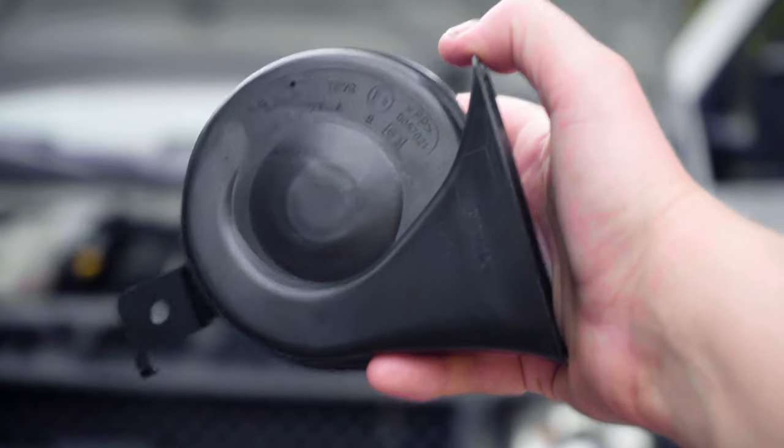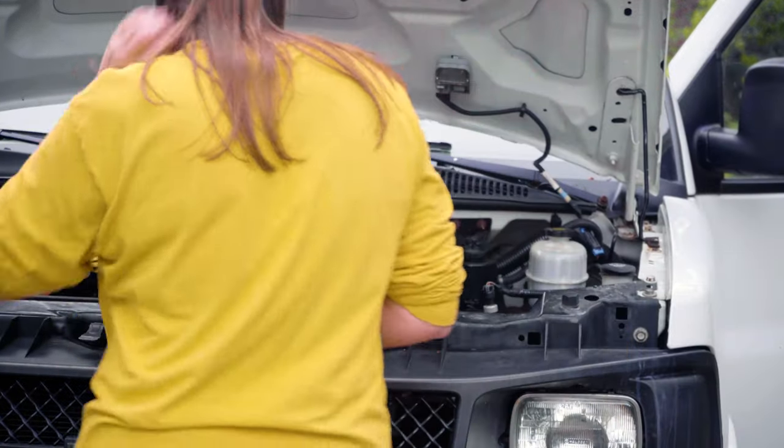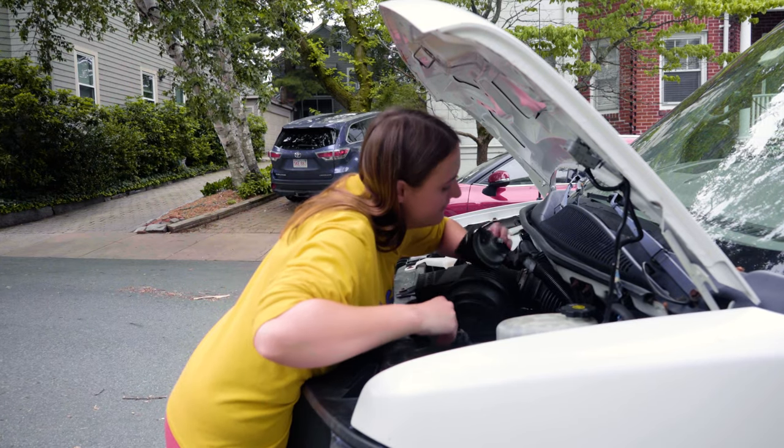Just grabbed a new horn, so hopefully when it's not absolutely downpouring, I will replace this tomorrow and this girl will be honking again. Okay, fingers crossed.